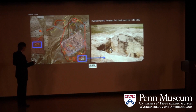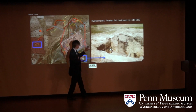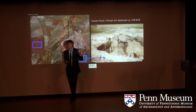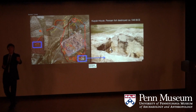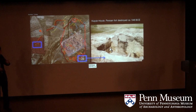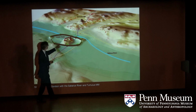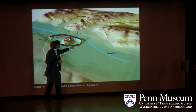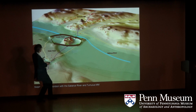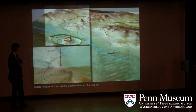This, by the way, this mound here we call the small mound, Kuchukuyuk, which had been destroyed by the Persians in the mid-6th century BC. So in this fort we find bronze arrowheads that literally had been fired at the defenders of the city by the Persian attackers. So this is more or less the situation as we now reconstruct it. A fortified citadel, an outer fortification around the so-called lower town, and yet another fortification around the outer town. So 3 fortified areas, which is again a new development.